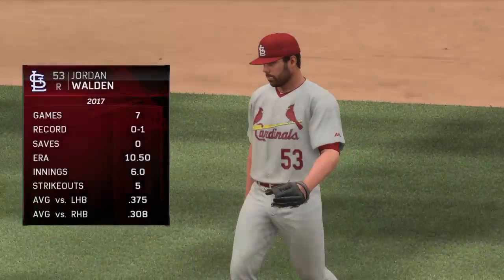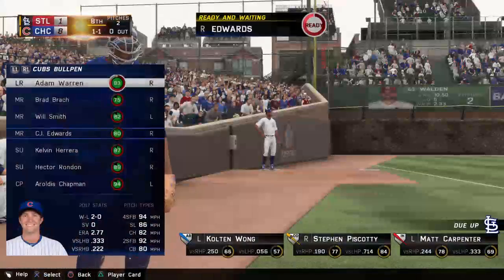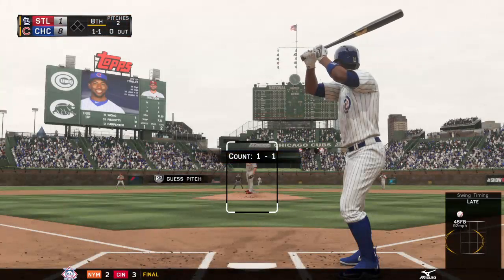Jordan Walden will come on now in a mop-up role as he'll just try and keep this deficit from growing any larger. Into the box now, Dexter Fowler. He got on top of one and was a ground out victim last time.